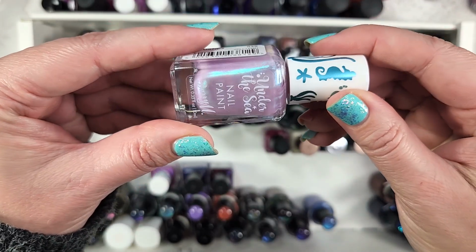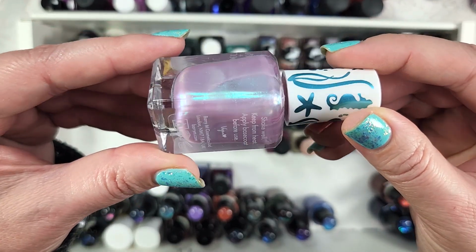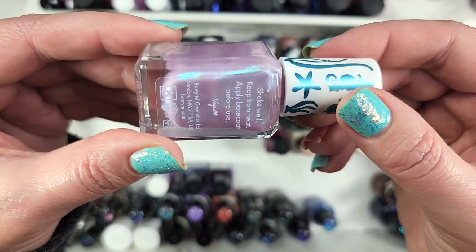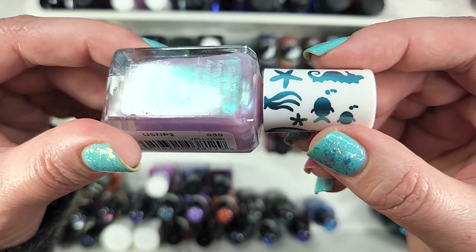Next up is Jellyfish. This came in the Under the Sea collection. This is a very light shimmer polish in a very light purple base, and then there's a strong green shimmer in it. This one is staying.